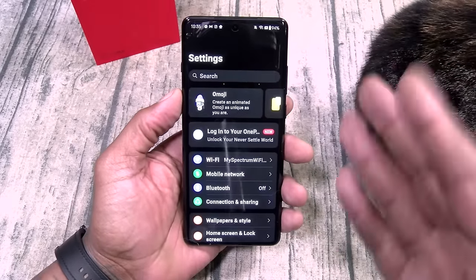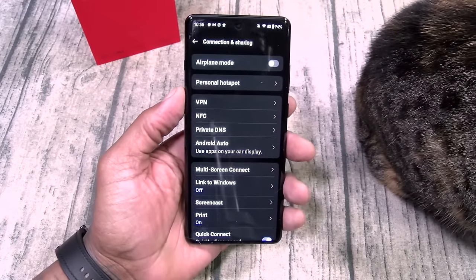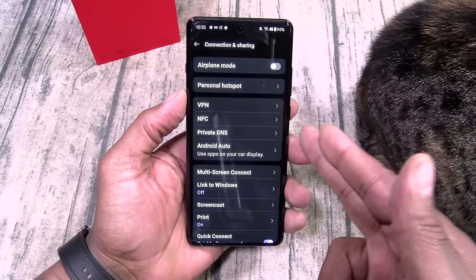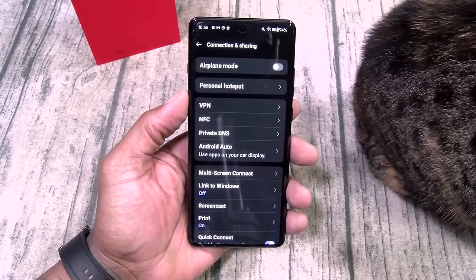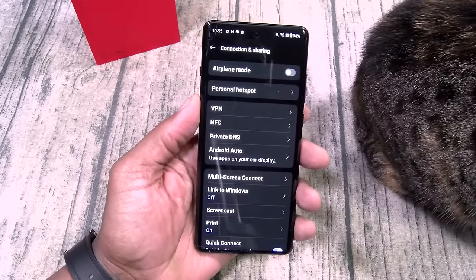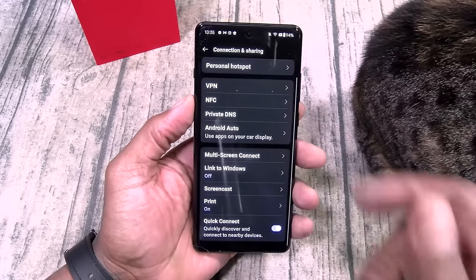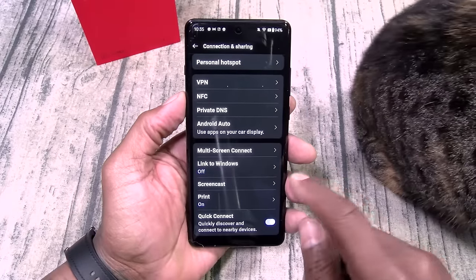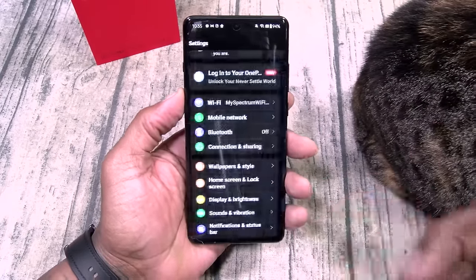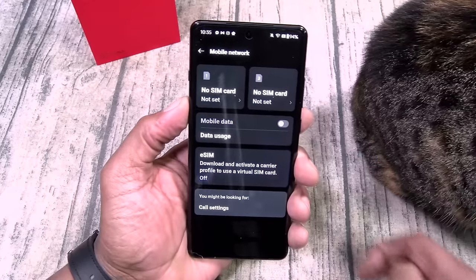Let's go to settings. Now, I'm going to try to run through this, but not too fast, but not too slow. Okay, connection and sharing, VPNs, private DNS, NFC, Android Auto. Now, that's the problem with a lot of these Chinese phones. You're not getting Android Auto, okay? Now, you're getting Android Auto with the global version, okay? You can also link to Windows, and you got screencast. Okay, now, for mobile network, dual SIM slots.